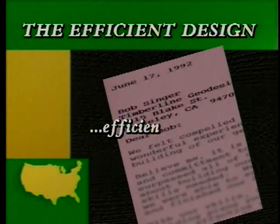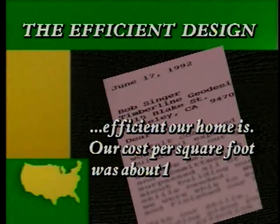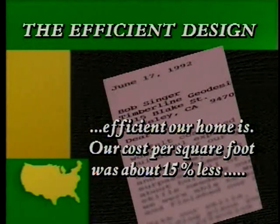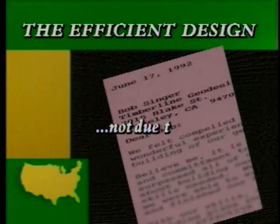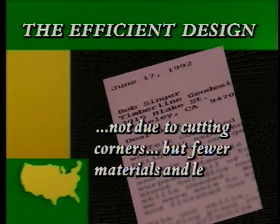What struck us the most is how efficient our new home is. Our cost per square foot was about 15% less as compared with a typical frame home. This was not due to cutting corners, so to speak, but to fewer materials and less time that it took to build our new home.